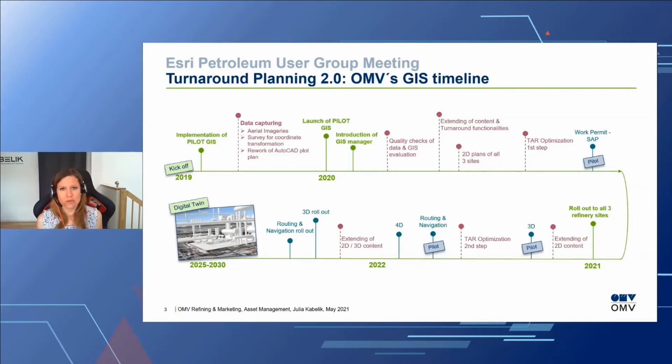We have a second one with routing and navigation, where we are testing 2 different methods. We have one indoor navigation, where we are using QR codes, because within the refinery, we don't really have good GPS or Wi-Fi. So we're testing these QR codes. And within a magazine, which is a closed building, we are using beacons. So this is the second pilot.